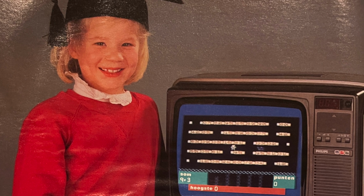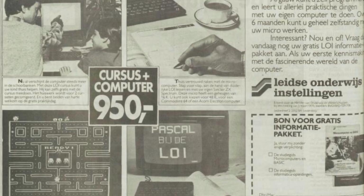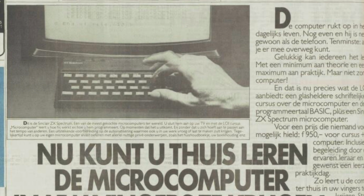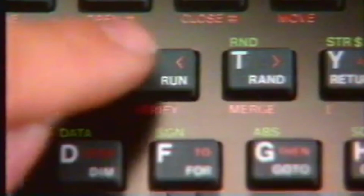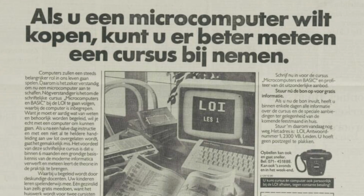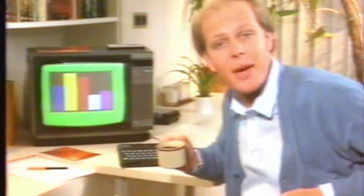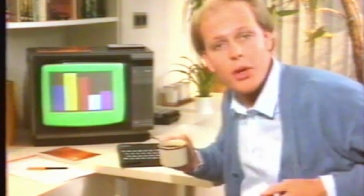The Spectrum wasn't used in schools or universities as far as I could find. But there was one educational institution that offered courses, diplomas and degrees by post. Their course, Microcomputers and Basic, came with either a C64, Acorn Electron or a ZX Spectrum, and they ran multiple advertising campaigns featuring the Speccy. The LOI advertising campaigns ran across the entire country, and you can imagine them playing a role in further promoting the Speccy in the Netherlands.